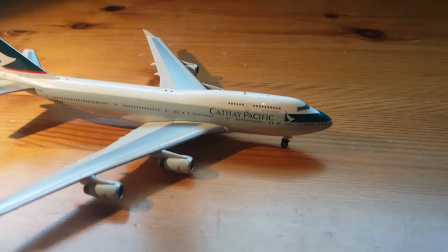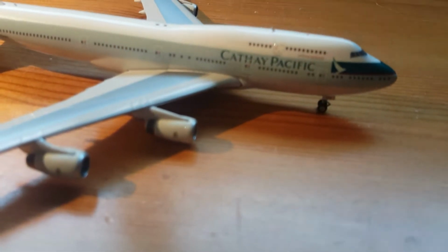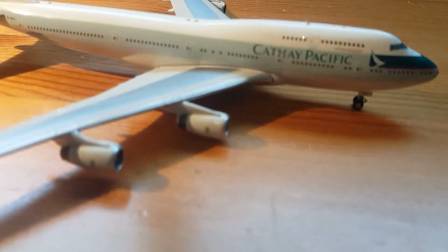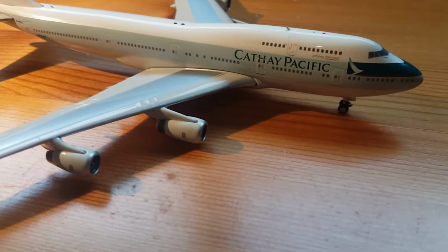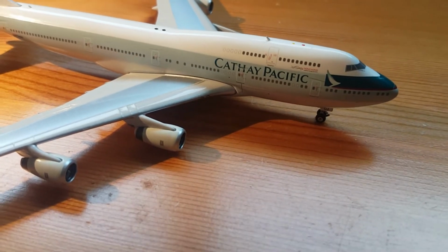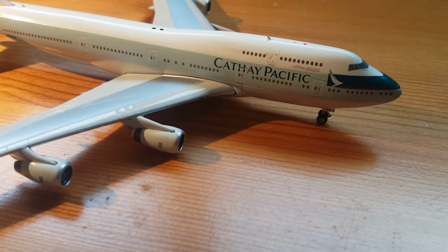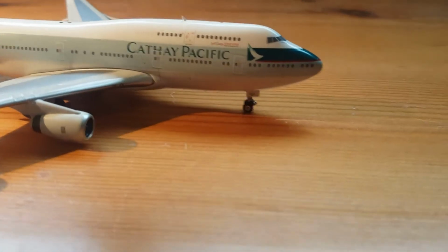And yeah, so in terms of the model itself, what do I think? Well, I think that as nice as it looks, there are quite a few imperfections. As I said before, I did the unboxing, and the main thing that I noticed when I took this model out and had a look was the nose.